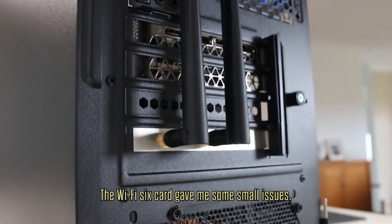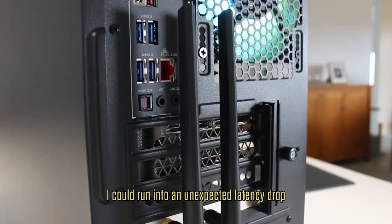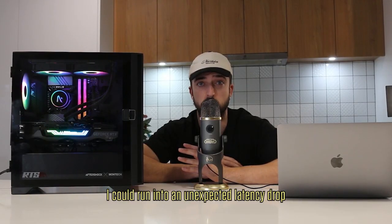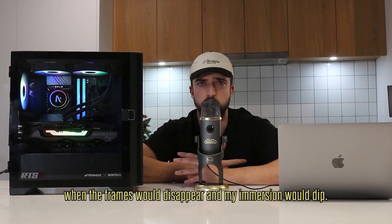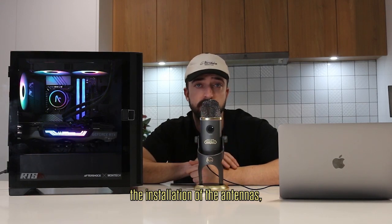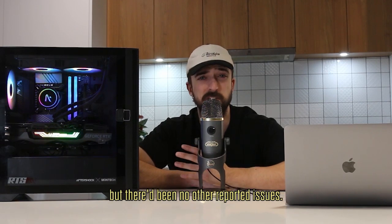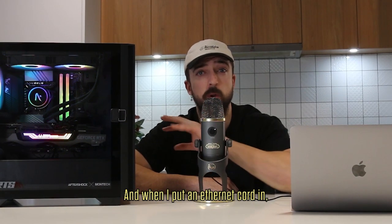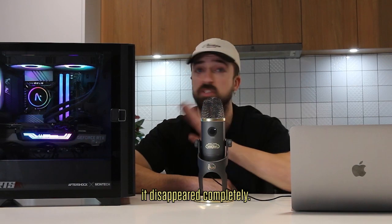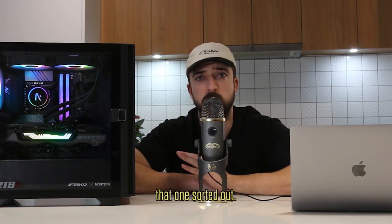The Wi-Fi 6 card gave me some small issues. Every 5 to 10 minutes I could run into an unexpected latency drop where the frames would disappear and my immersion would dip. After talking to Aftershock, it could have been the installation of the antennas, which is a flaw on my end. Something wrong with the build perhaps, but there'd been no other reported issues, and when I put an Ethernet cord in, it disappeared completely. So only a small inconvenience, but hopefully I can get that one sorted out.